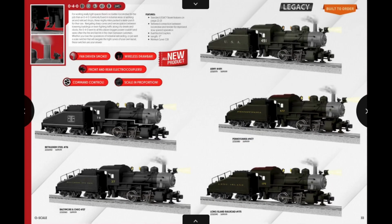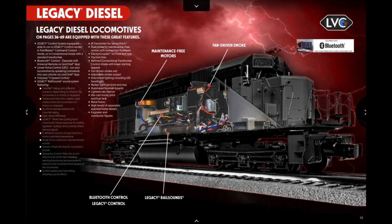The less legacy steam locomotives in the catalog is a very nice assortment of 040s. There's a Bethlehem Steel, Baltimore and Ohio, a U.S. Army scheme, Pennsylvania, and a Long Island Railroad. Again, since these can fit on 031 curves, they're great for people with small layouts, and they're just interesting little steam locomotives.